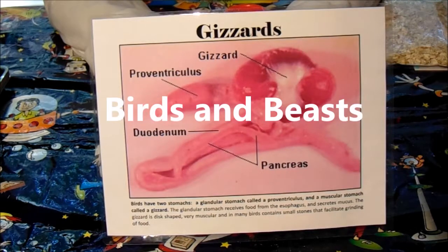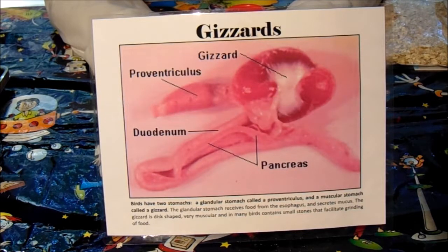The activity Birds and Beasts will demonstrate how a bird's gizzard works. The gizzard is like our stomach in that it contains acids that help break down food, but it also has small stones or grit that help it break down bigger chunks of food.